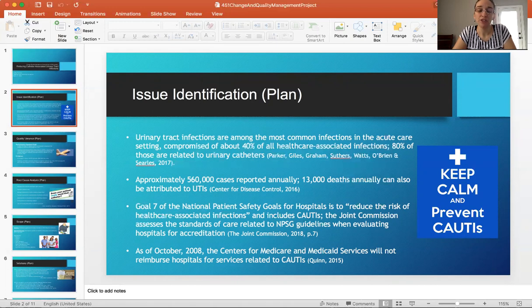The National Patient Safety Goal number 7 is to reduce the risk of healthcare-associated infections, and this includes CAUTIs. The Joint Commission uses this as a part of their assessment for standards of care when they are evaluating hospitals for accreditation. As of October 2008, the Center for Medicare and Medicaid Services does not reimburse for services related to CAUTIs.